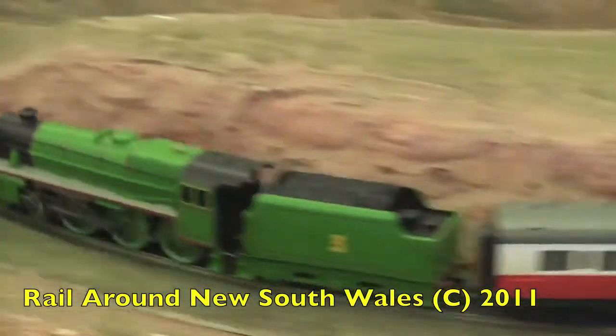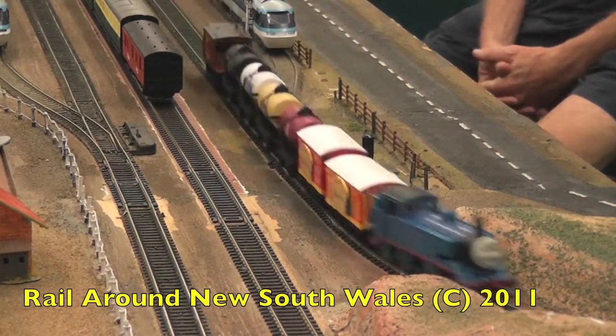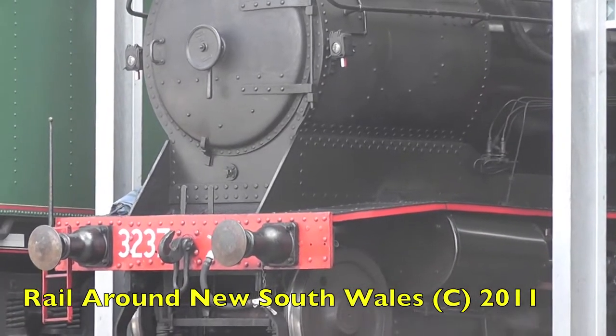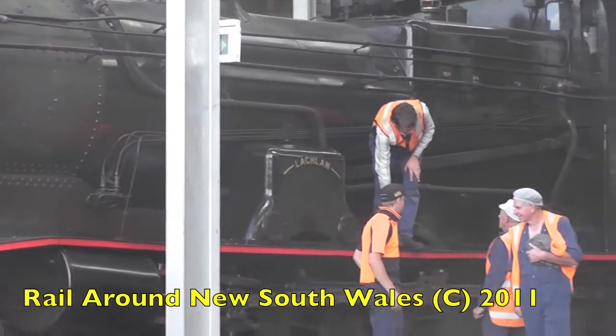Here is the U-Drive, for kids to drive any locomotive from the Hornby Thomas the Tank Engine range or two Countrylink XBTs. At the Thirlmere Roundhouse, 3237 rests, while 3526 will take the Thirlmere Flyer home.